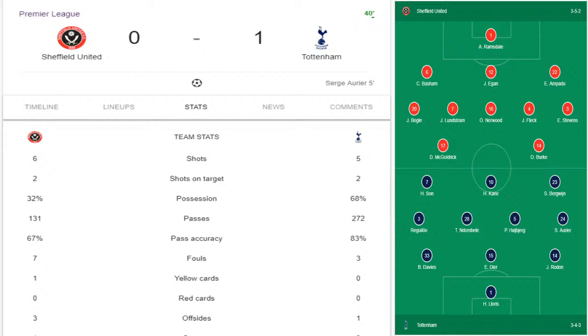Eric Dier feeds the ball to his right hand side. Tottenham now in possession inside the Sheffield United half. Bergwijn to Ndombele. Ndombele pings the ball out to the opposing flank. Reguilon now considers the first time ball into the penalty area. Reguilon shifts it to his right hand side. Højbjerg might fancy a ping. Instead he clips the ball towards the back post. It's comfortably gathered by Ramsdale. He needs to shoot more, Højbjerg.